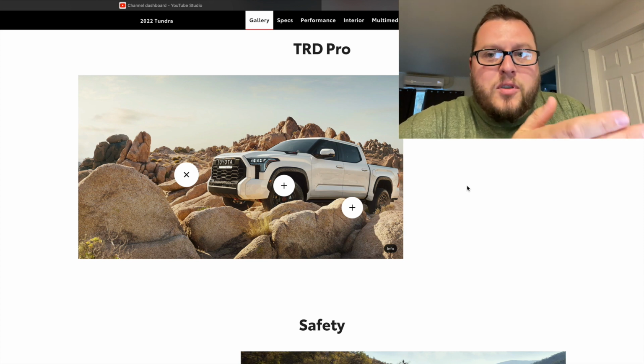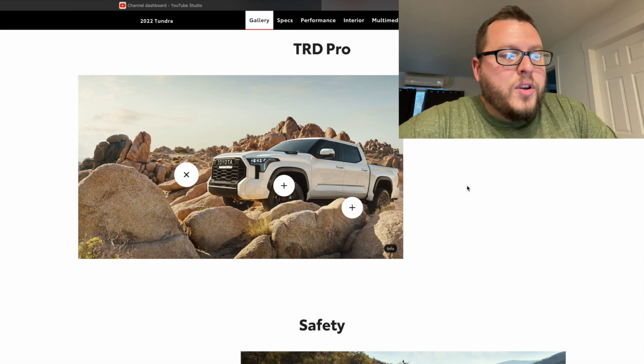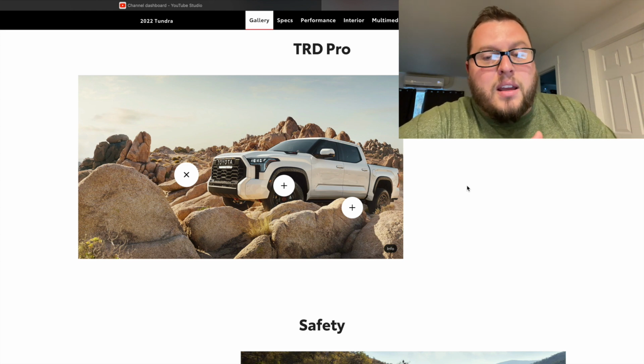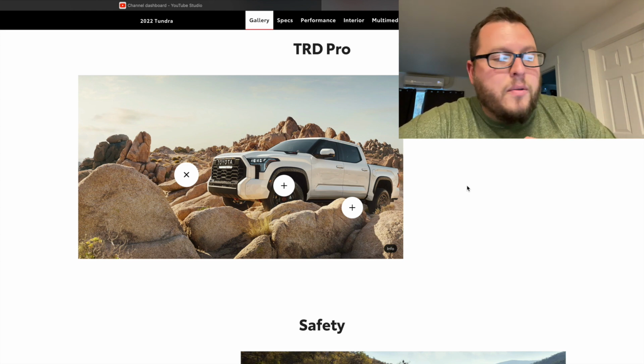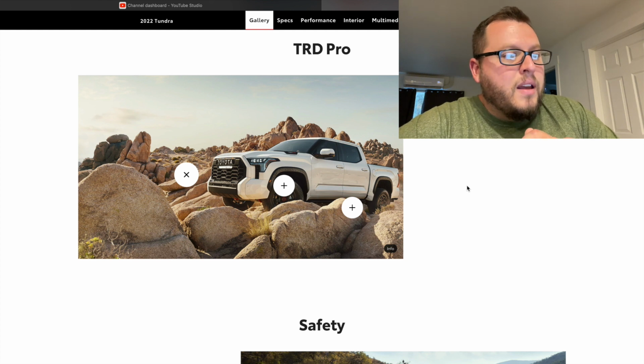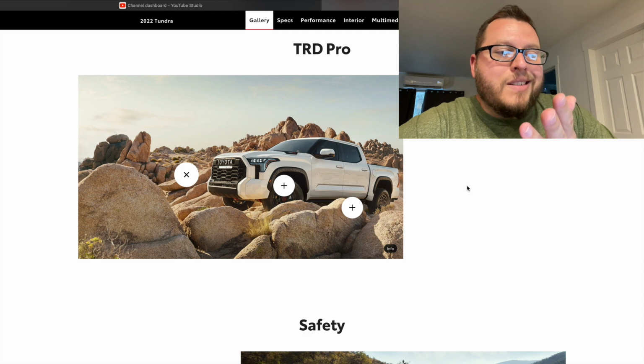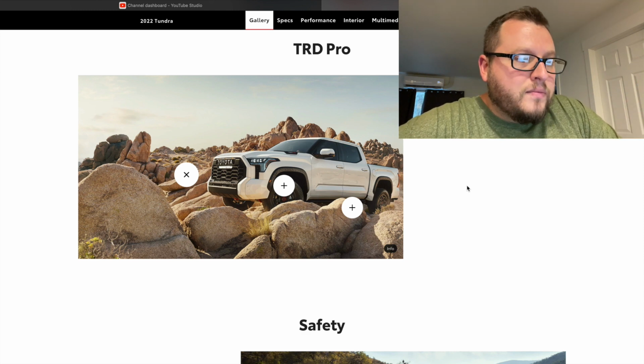It is awesome. The Raptor is just now offering you rigid fog lights. The TRD Pro has been offering that since the beginning, from what I remember anyway, at least for the past few years. And now we're getting a light bar, which also answers our question from the other video, that it is not something you have to add on. It comes with it. So that's cool.